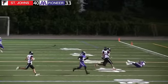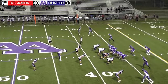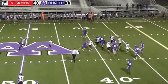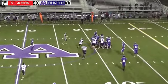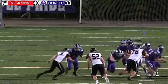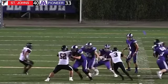Fisher and Daly to the right. Peterson Sand and Trusty to the left. Pistol formation. Rogers the deep back. Hand off to Rogers up the middle. Rogers dancing to the right-hand side. Rogers out to just shy of the 40. They'll call it the 39-yard line. So 2.5. They'll call it 2.